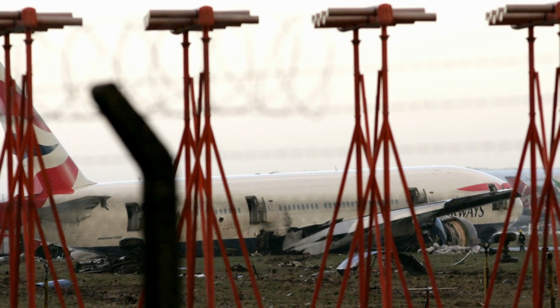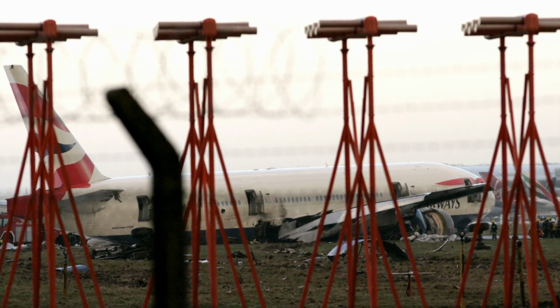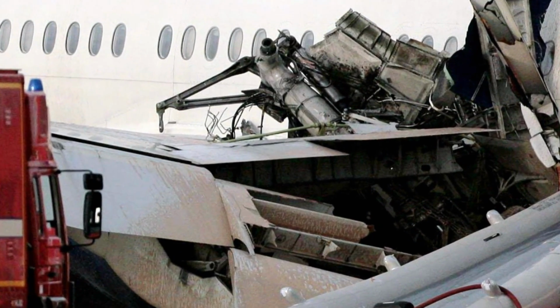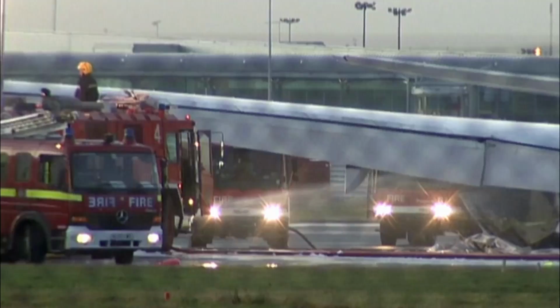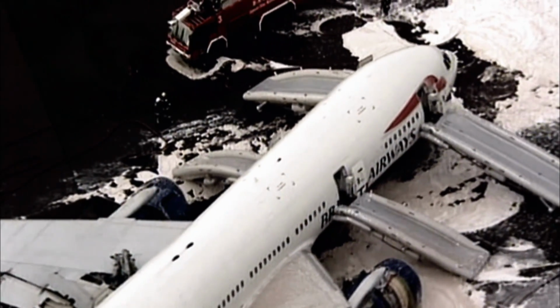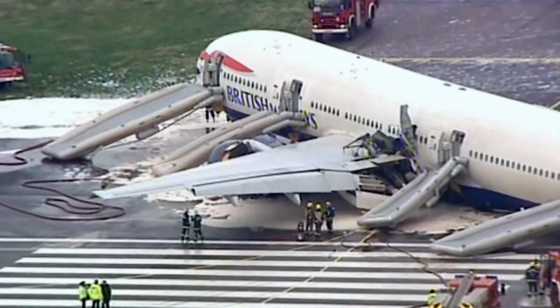The plane narrowly missed the A30 and the antennas at the foot of the runway. It could have been total devastation. If the impact had been on anything other than soft mud and grass, the likelihood of a fire was immense. Given the amount of damage, it's incredible that only 47 people were injured. I felt quite lucky that I was still alive. It was quite a surreal feeling.